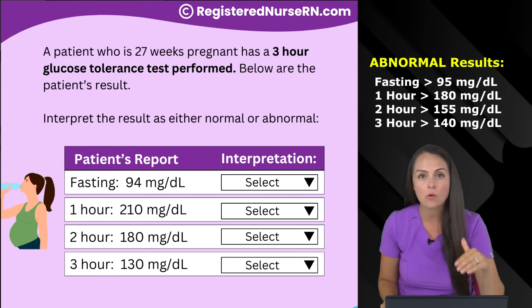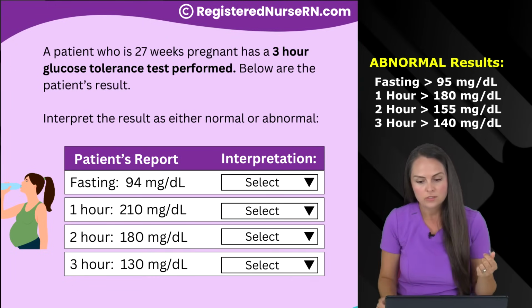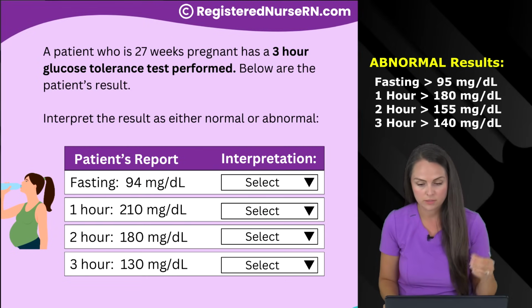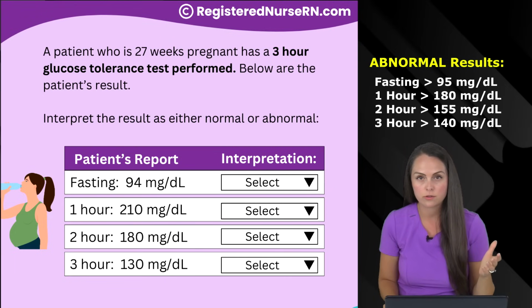Then they take in that oral solution, and we expect their glucose to go up because they're taking in some. So at 1 hour, we would not want it greater than 180 milligrams per deciliter. Then as the next hour goes, we want the glucose to be trending downward. So an abnormal result at 2 hours would be greater than 155, and then at 3 hours, which should be a lot lower than the first and the second hour, an abnormal result would be greater than 140.